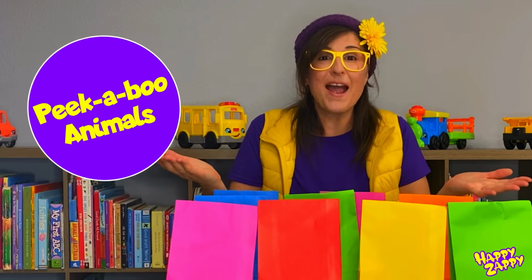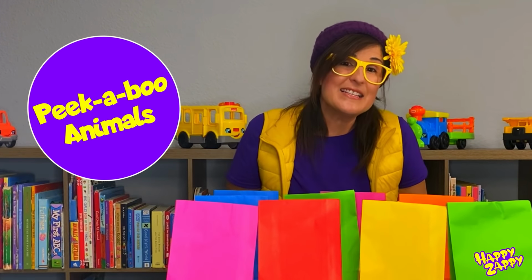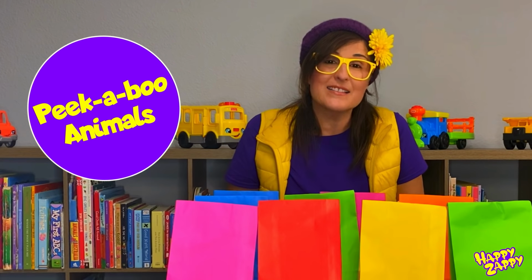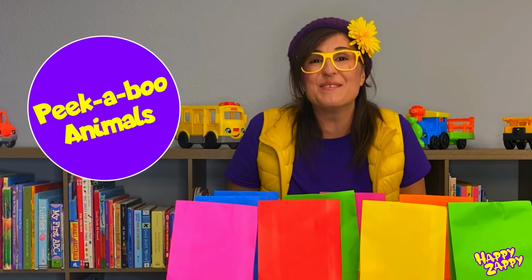Let's play peekaboo animals. I've got 10 bags here in front of me, and inside each one of these bags is a different animal. Let's open them all up and find out who's inside.